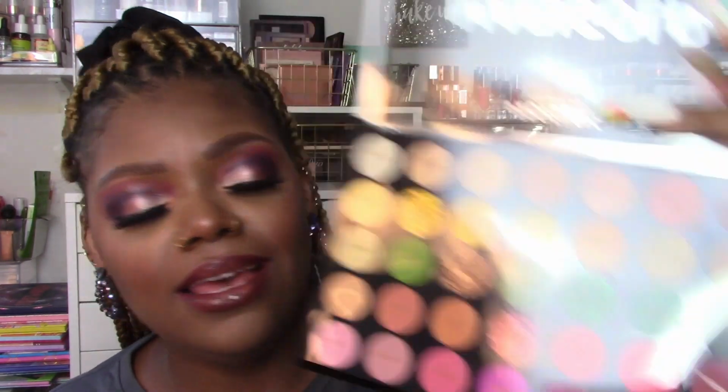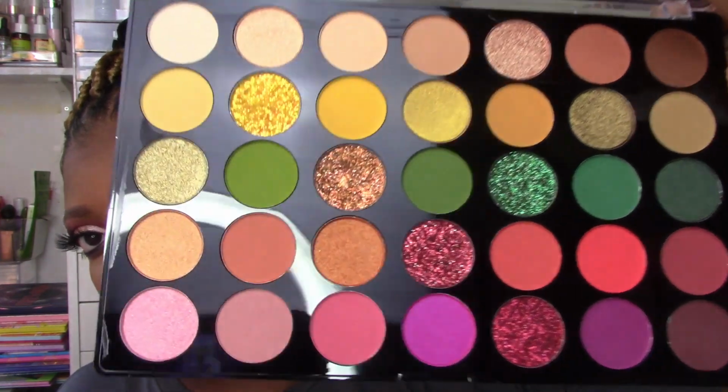So this is the newest 35 shade palette, and this one is called Marigold. Alright, I hate these plastic sheets with the names on them, because now I have to tape that. Let me peel it off so you really can see the shades. But now I have to tape this to the top of the palette so I can keep the names. This is a beautiful palette right here. This is definitely giving old fall, a little bright fall, but giving fall.